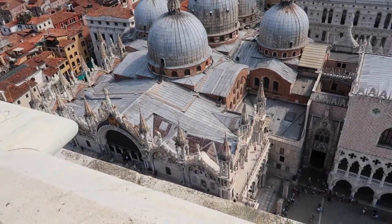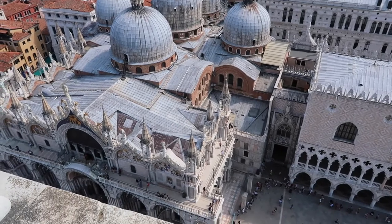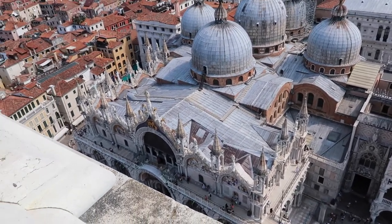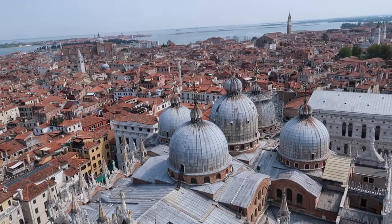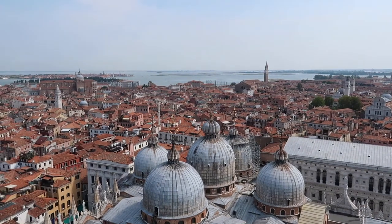You've got the Basilica below us, which actually looks incredibly quiet around the top at the moment. But you've got a lot of gold gilding that you can see. You've got some of the turrets. Really is beautiful.